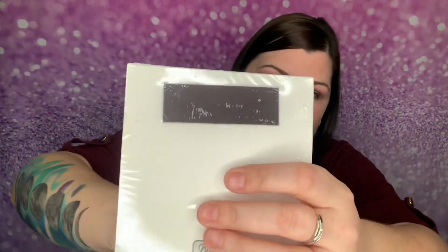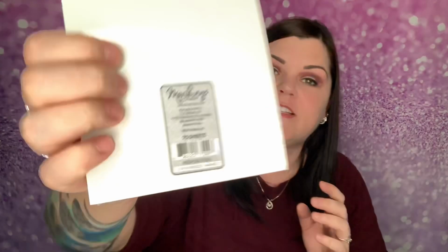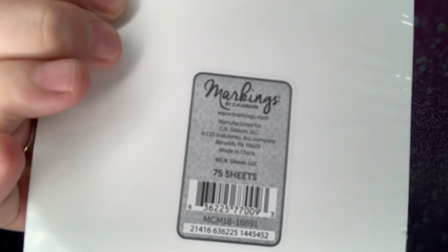And oh, how cute. And I like the peach. It says to do. So here's a to-do list and you can put it on your fridge. And they do use a lot of products by C.R. Gibson, and that's where this is from as well. And this next product is as well. It says C.R. Gibson on the back. And the front says make today count.